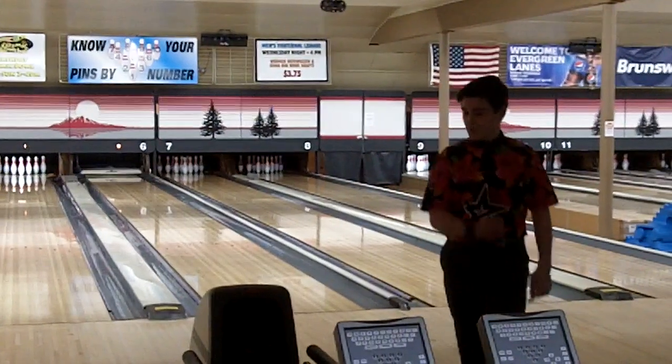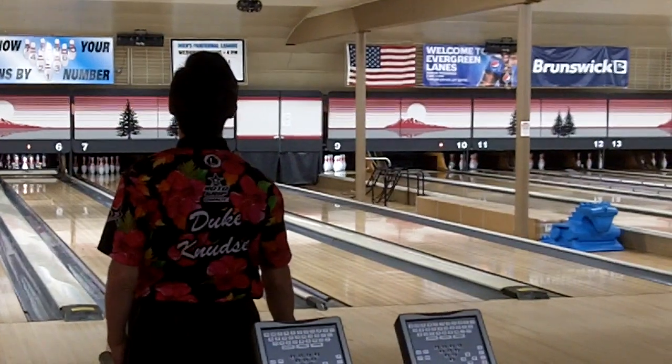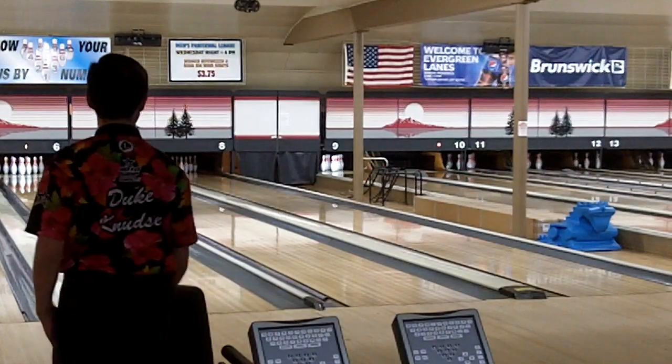Problem with the 5. They're like a faster, younger, crankier version of his namesake Norm. Just trying to take a lot of the lane out of play and just kind of jam it in the track area.